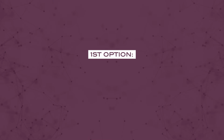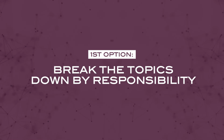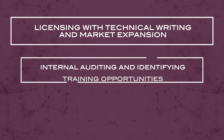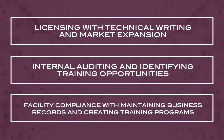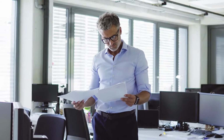When determining how to structure your compliance program development and responsibilities, you can look at this a few different ways. So let's break them down. The first option, which is what I recommend, is to break the topics down by responsibility, such as licensing with technical writing and market expansion versus internal auditing and identifying training opportunities versus facility compliance with maintaining business records and creating training programs. For the type of structure within your business and what the positions might look like to encompass all of these elements, you might have a licensing manager, you might have an internal auditor, and a compliance manager.